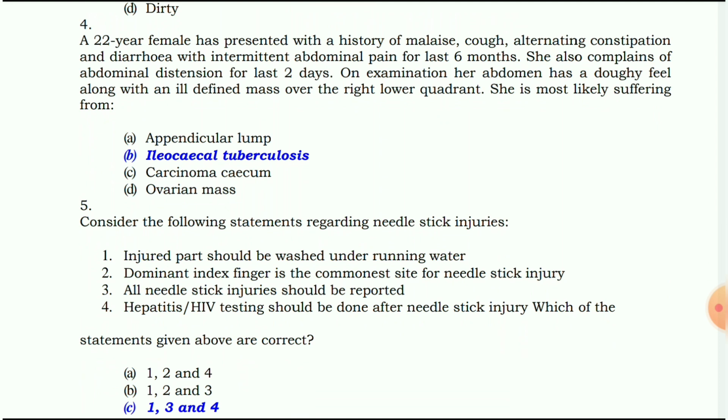Next question, a 22-year-old female has presented with a history of malaise, cough, alternating constipation and diarrhea with intermittent abdominal pain for last 6 months. She also complains of abdominal distension for 2 days. On examination, her abdomen has a doughy feel along with an ill-defined mass over the right lower quadrant. She is most likely suffering from ileocecal tuberculosis.